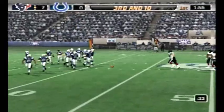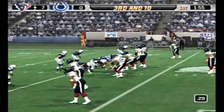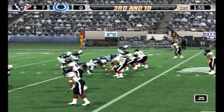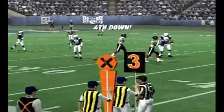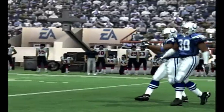And this is the sixth play of this drive. They come out in a dime package. Pressure gets the pass off, drops the interception. Trying to get him in stride, but overshoots him.